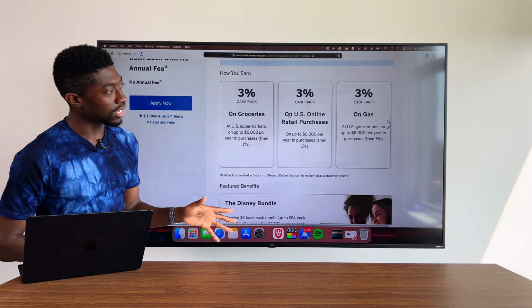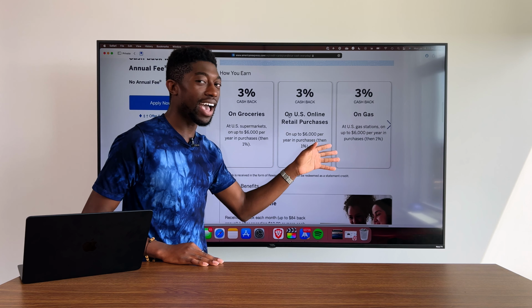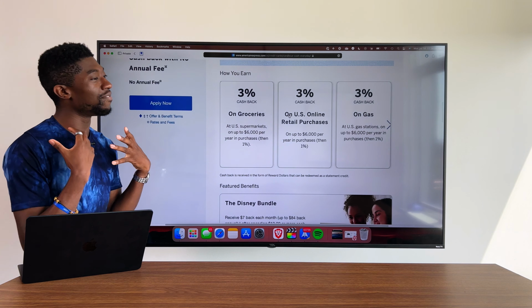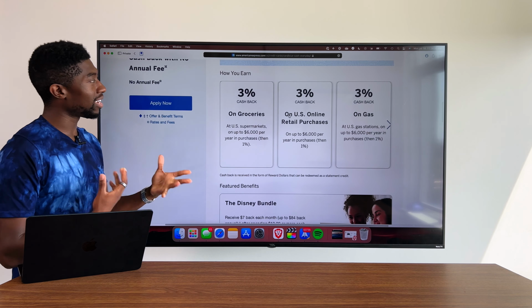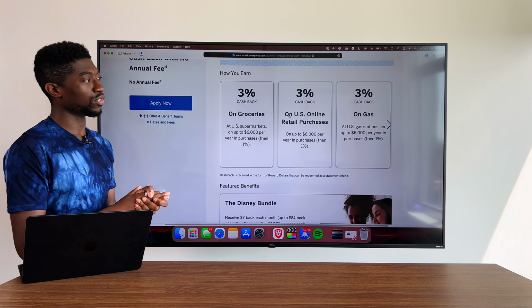And then last but not least, probably one of the biggest things that American Express could have done, is adding 3% cash back on gas. I've always wanted an American Express card that is really beneficial when it comes to using gas. And it's nice to see that they finally add this into the American Express suite.